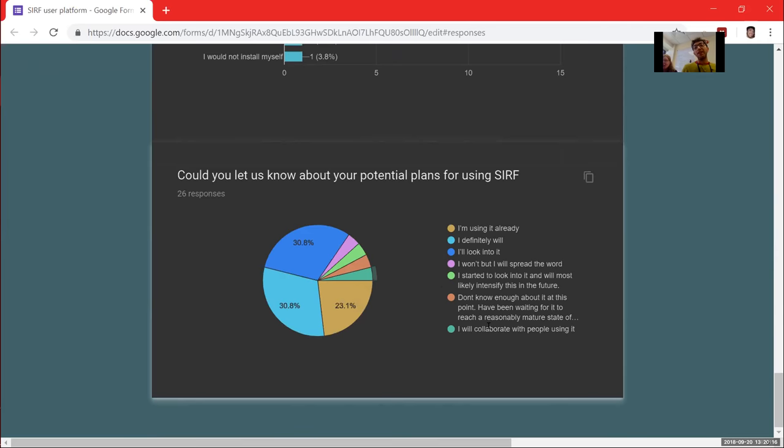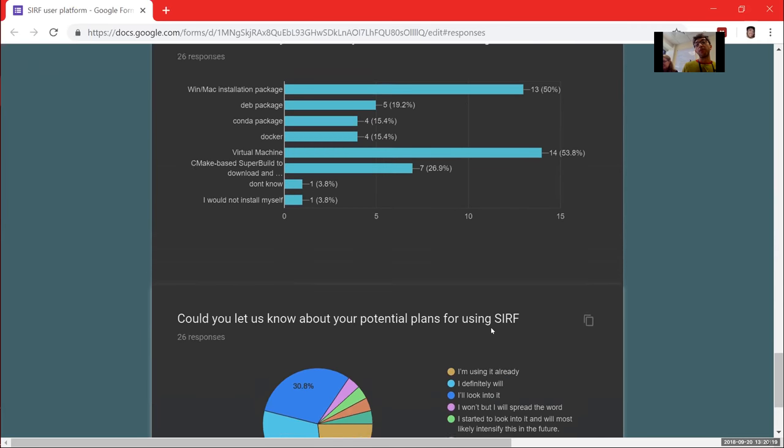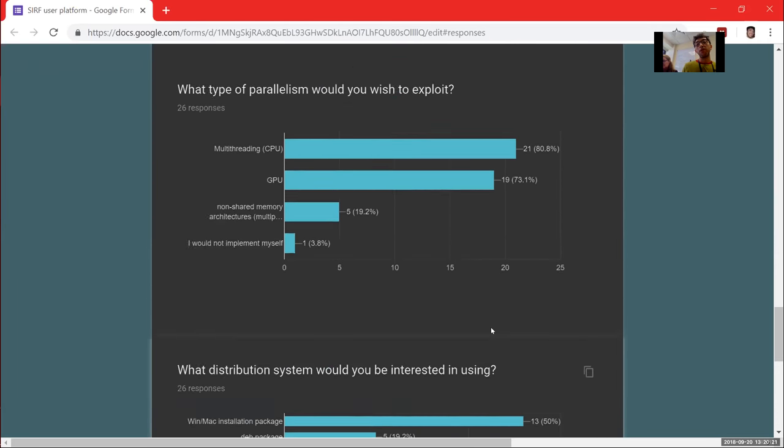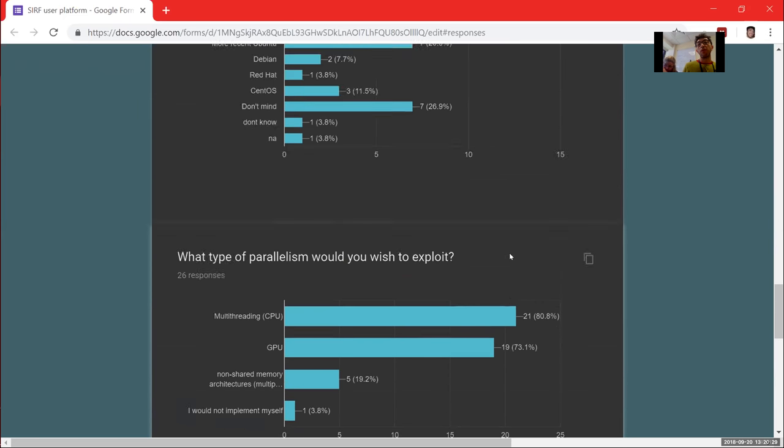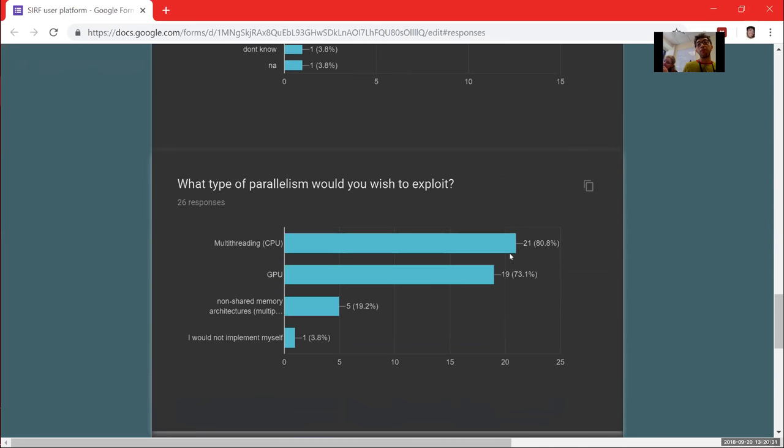I mean, basically, I think we wanted to understand if we had to go the Windows way, and if we want to go GPU or multi-threading CPU, so there is some information here. But I think it would be interesting to break it down at type of user level, not question by question level.